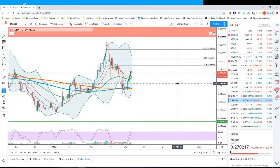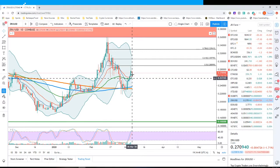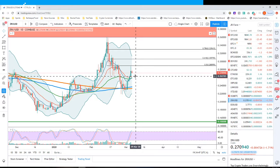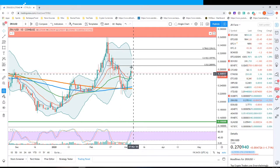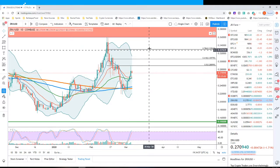Let's take a look at ZRX just real quick. Wow, pretty good strength right here. It hit the 50% retracement, backed off a little bit. Not surprising. You've got some resistance over here, so some sellers right over here. But if it can come back and hold the 10 EMA and the 20, this thing could push higher.